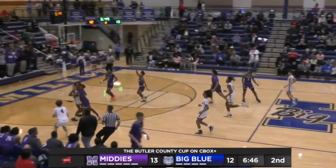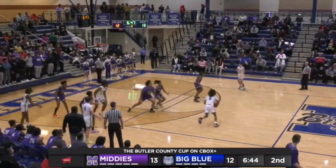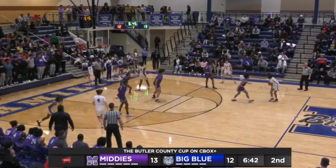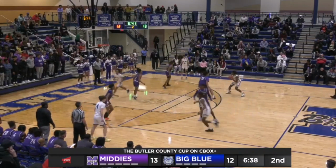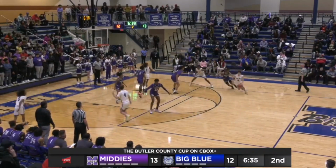And they want to quickly push. Avery thought about 3, and they'll reset with Dre Tillery. Good discipline there for the Big Blue, trying to get a high percentage shot.